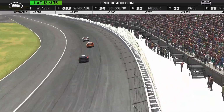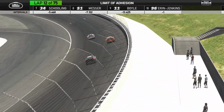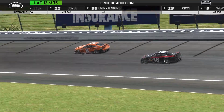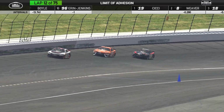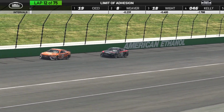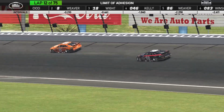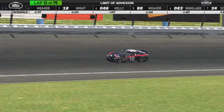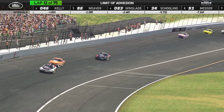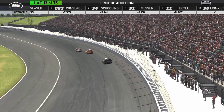Winslade in the background looking to make a move on the 86. It's funny, we got 2 groups of 3 cars. Matt Cece's been leading all 12 laps. Well, I say all 12 laps. We're 12 laps in, he's led them all. But he's not driving away, and nobody's really challenging him much. Yeah, and it doesn't really look like the front 3 are really separating from the next 3 either.